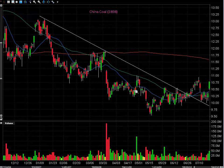You can see that downtrend line. A downtrend line is formed whenever there are at least 2 or more anchor points. This is called an anchor point right here, another anchor point. And the validity of the trend line is confirmed whenever there's a third touch of the trend line, which is right here. So we can see we had a downtrend line, and the stock was clearly trending lower.